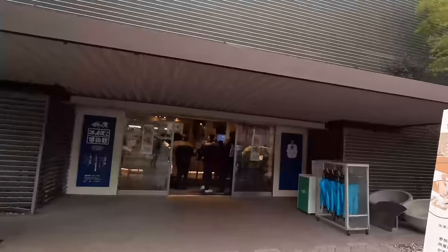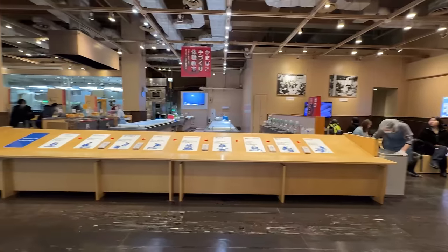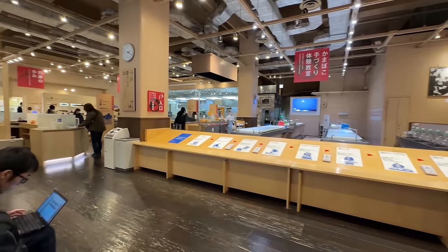This place is where I'm going to try my hand at making fish cakes. So this is a fish cake factory where they have a lot of information on fish cake, the history, the ingredients, the fish used. They also have a section where they teach you how to make fish cake. I think this is gonna be really fun.